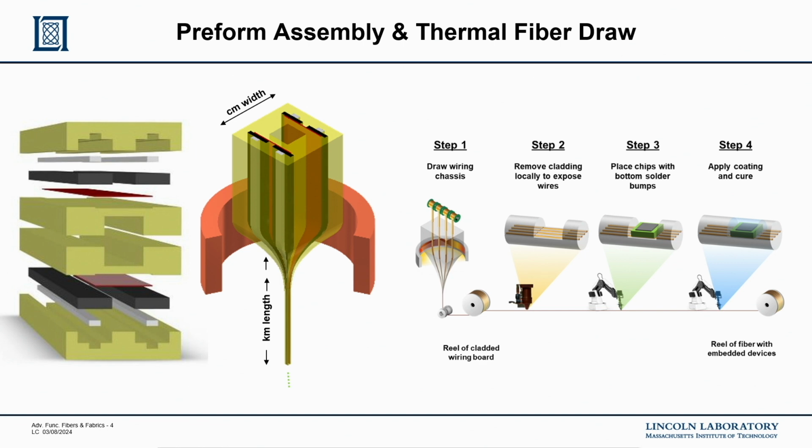Here I'll highlight what we call post-draw integration. Basically this is another way for us to integrate different types of sensors, usually ones that are larger than what we could put in the fiber itself. This involves first drawing that fiber, getting a nice small one-dimensional thread-like piece that has our conductors inside at a uniform pitch, uniform tolerancing. We can then remove some of the cladding, add our specific sensor that we like, and patch that up with a coat and cure. So again, just a flavor of the different types of ways we can process and make these fibers.